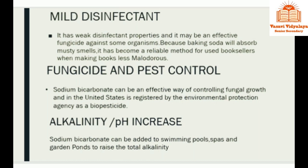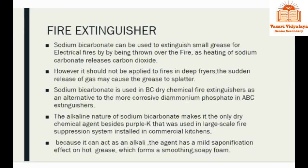Alkalinity and pH increase. Sodium bicarbonate can also be added to swimming pools, spas, and garden ponds to raise the total alkalinity. Fire extinguisher. Sodium bicarbonate can be used to extinguish small grease or electrical fires by being thrown over the fire, as heating of sodium bicarbonate releases carbon dioxide. However, it should not be applied to fires in deep fryers. The sudden release of gas may cause the grease to splatter.